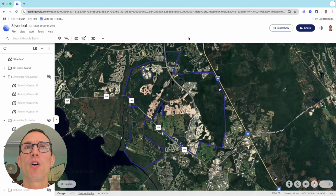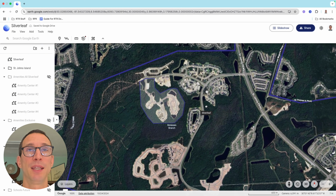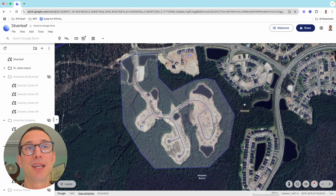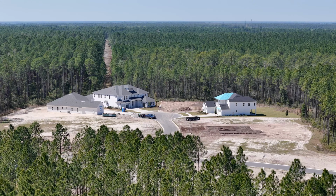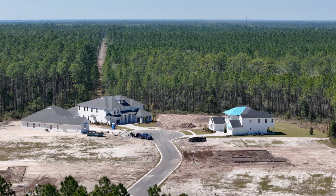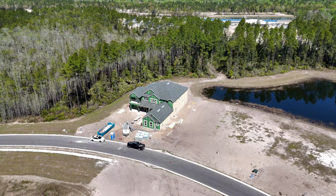Let's focus now on Courtney Grove, right? That's where we are. Here it is in a section of Silverleaf called St. John's Island. There's a few neighborhoods in St. John's Island, and they are all gated. So it is an exclusive section of Silverleaf. And here we are. There are 70 and 80 foot lots here in Courtney Grove by ICI. And you can see that obviously it hasn't been developed yet. There's maybe 4 or 5 homes that have been purchased and are currently in the process of being built.